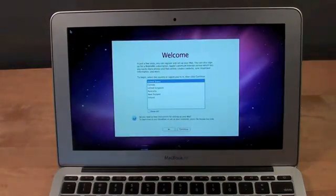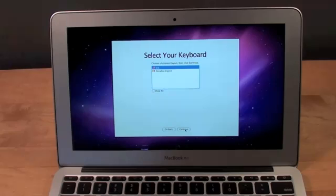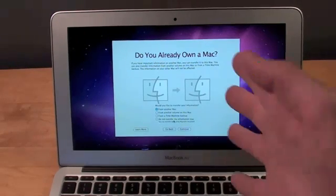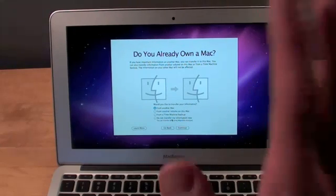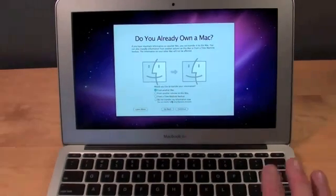All right, so we got our setup screen. Let's just go to United States. And click US. What I can do now is set up from another Mac, which I want to do. So I'm going to install basically all my software from another Mac on my network, either my iMac, one of my Mac Minis, or my other MacBook Pros. But right now, I'm not going to do this. I'm just going to show you the hardware.